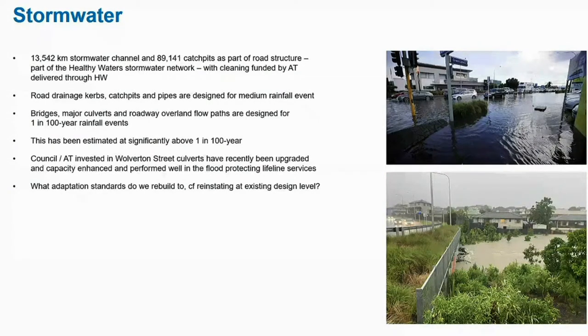Healthy Waters obviously takes a lead role in maintaining the stormwater network, including the catch pits on the roads. But maybe just a couple of things to highlight here, that often these road stormwater networks under traditional New Zealand design standards are designed for relatively small storms, so 1 in 10 or 1 in 20 year storms. And then after that, there's an expectation that there'll be flow across the road in a 100-year flow path. So that also is possibly another area that we need to relook at in terms of adaptation and what are the design standards that we build to.